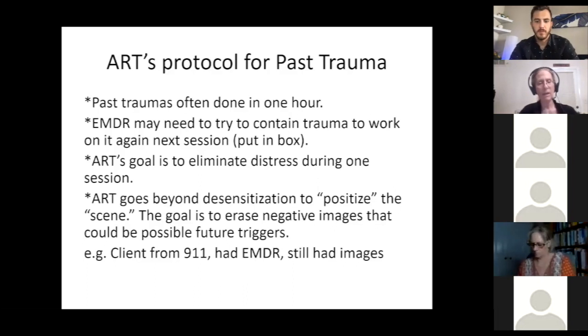EMDR has this intervention where, at the end of a session, they might put it in a container or a box if it's not completed. I try to get whatever we bite off, that piece, to be completed by the end of the session. And we have ways to do that.